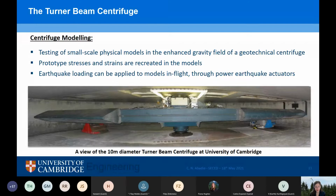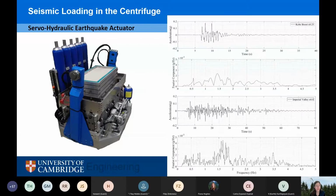We've done these tests in the 10 meter diameter Turner beam centrifuge at the University of Cambridge. And we've used a servo hydraulic earthquake actuator to simulate the earthquake, which enables us to basically send whichever earthquake we want, whether we want a clean sinusoidal signal or a more realistic earthquake like the Kobe earthquake, for example. And we use an equivalent shear beam model container to have flexible boundary conditions when the earthquake hits and not have reflection of the wave on the side of the box. So this is quite important.